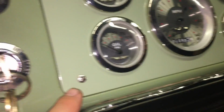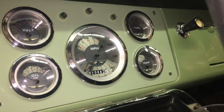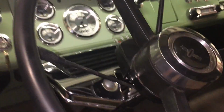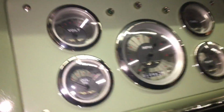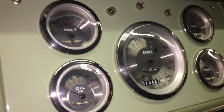You have your classic instrument gauges. This panel is also a lighter green, if you'll notice. Why? I'm not sure. Maybe just to contrast it. Couldn't tell you. When I purchased this from the individual that did the restoration, I didn't ask him on that. I had a lot of questions for him, but I did not ask him on that. But these are extremely expensive instruments, and they all work exactly like they should.